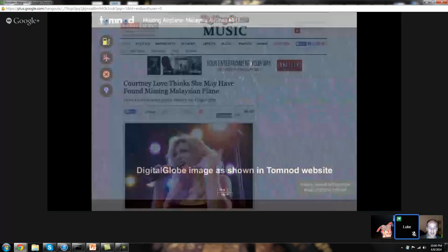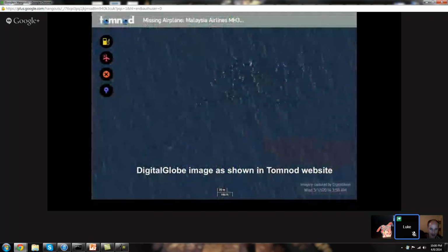So here's the image that Courtney saw. I know that maybe the resolution might not be the greatest as we're connecting over online here, but if we give it a second, hopefully it'll resolve. What you can probably see here is all sorts of speckles across the ocean, and then one larger object in the middle that could maybe be a field of debris with perhaps part of the fuselage sitting in the middle of the ocean. Courtney tagged this along with hundreds of other people on the Tomnod website, and this was sent to our expert analysts for review to figure out, is this really evidence of the missing plane?